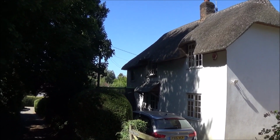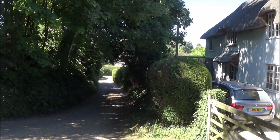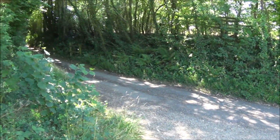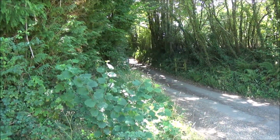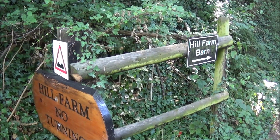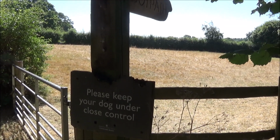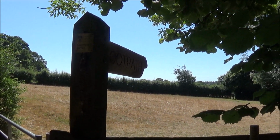These on the wall of the cottage, they're wall ties basically. They hold the outer wall to the inner wall and hold it up. I'm not a builder, so I think that's a good description. Anyway, it makes the whole building more stable. At the end of the track, we don't carry on down that shady lane there. We turn left to follow this shady lane up here. So we're heading towards Hill Farm Barn. And we're taking the footpath here to the right.